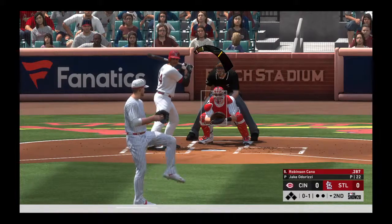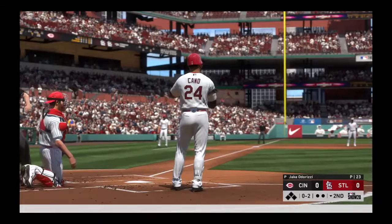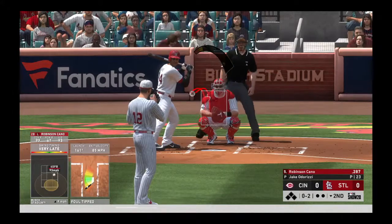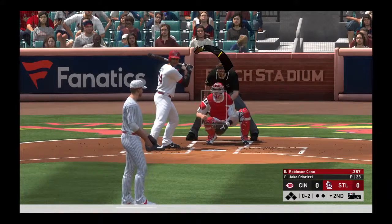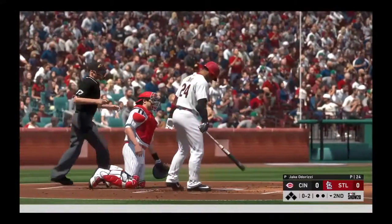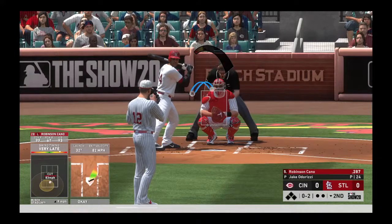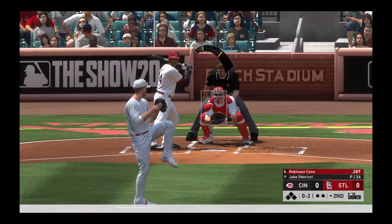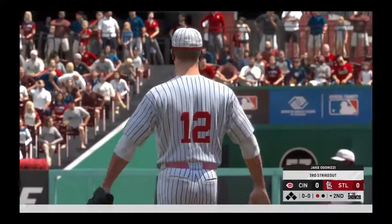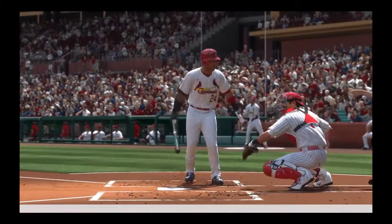The windup and the 0-1. And he fouls this one off. Again, he sends it out of play. The 0-2 once more. Gets him looking. Strike 3. I'll tell you, it's hard to get more of a confidence boost than striking out the best hitters in the lineup back to back to back. He's looking really sharp right now.